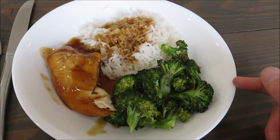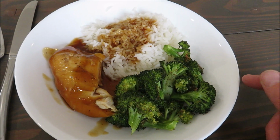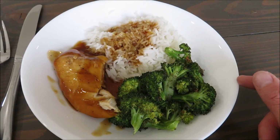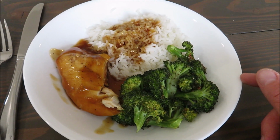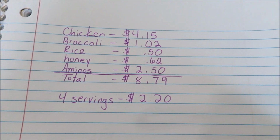breakdown. But according to my calculations of shopping sales and using what I have on hand and how much everything was, this total meal came to $8.79, which is $2.20 per serving for a family of 4, 2 adults and 2 children. Here's a quick cost breakdown of everything.